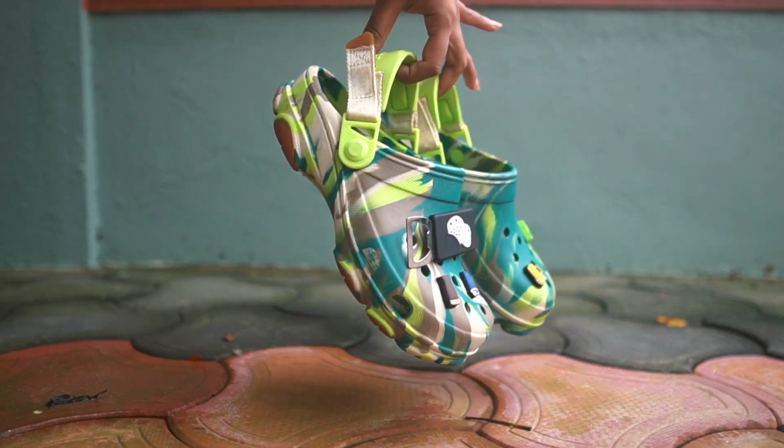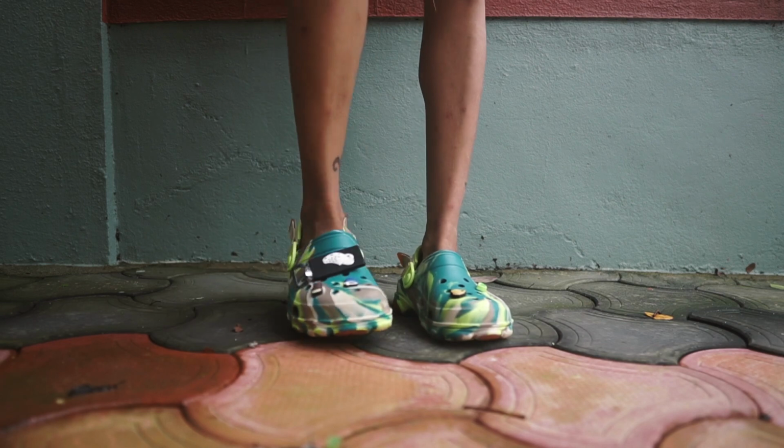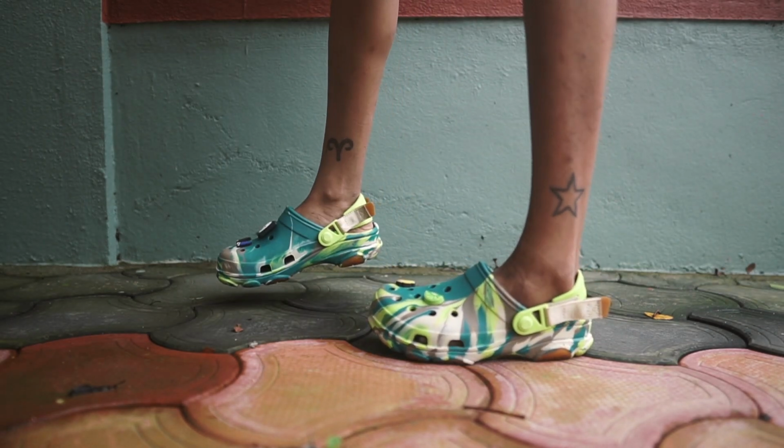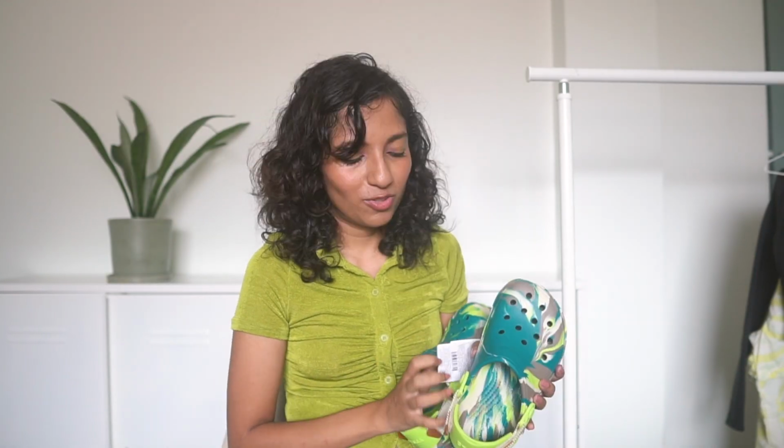My old all-terrain clogs, which I got last year, I have worn them so much that they've sort of become my rough use pair. They're still extremely functional, but they don't look as good as they used to. So I thought I could buy a new pair for when I want to be a little bit more dressed up. For regular market runs, trips to the store, I still use my old ones.